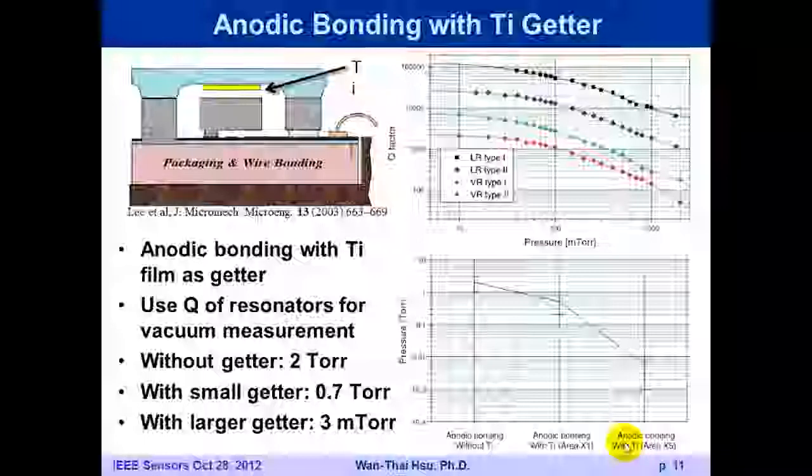At this point, without getter, it shows anodic bonding without titanium getter. It's about 2 torr-ish. That means this is 100 millitorr, this is 1 torr, and this is 2 torr. Some of the resonators are showing a Q of less than 100, 200, and so on. It's a pretty low Q. So the Q is an indication of this vacuum level.